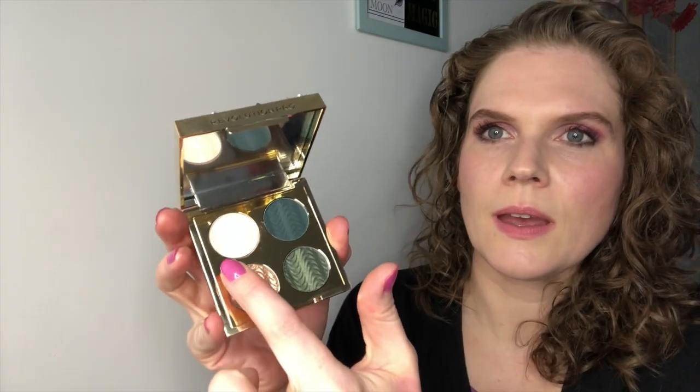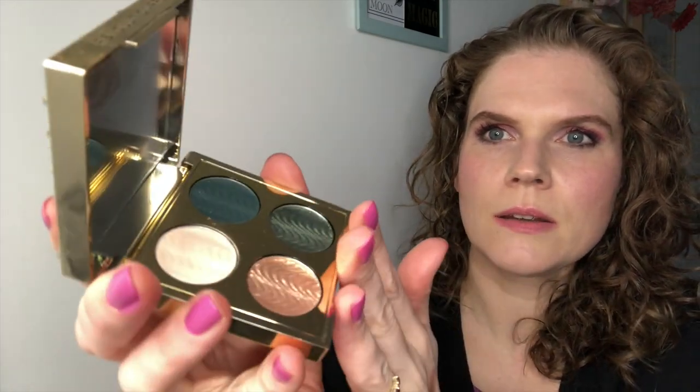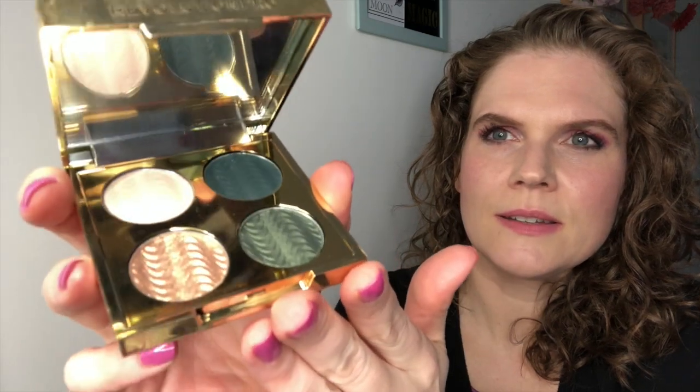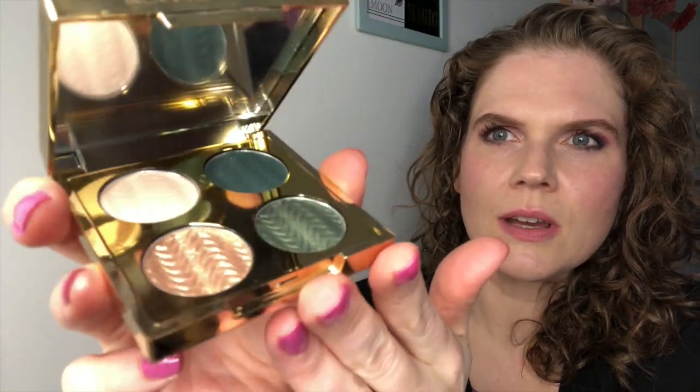That So Jaded shade here. This one, I'm wearing that on my brow bone today. So this is the Revolution Pro Ultimate Eye Look palette, So Jaded. And here's the shade. Hopefully you can see that this pan is just about starting to wear off a little bit. It's not shimmer, it does have a shimmer, but I wouldn't say it's shimmery enough to be a nice inner corner highlight. I've been using a different shade for that.